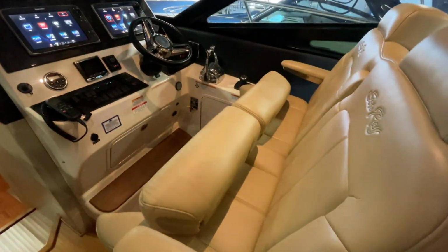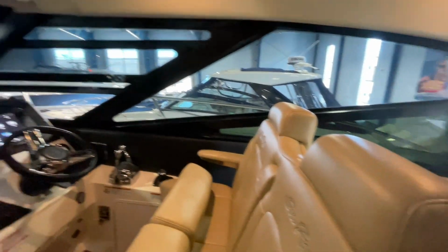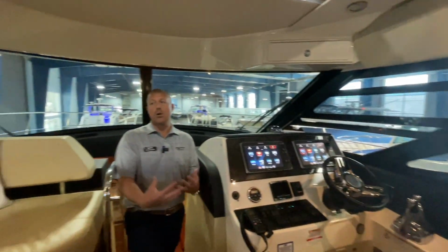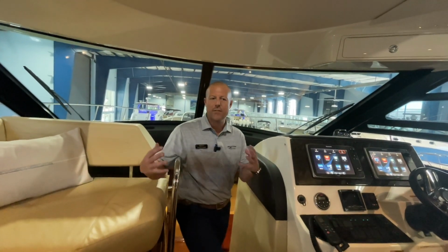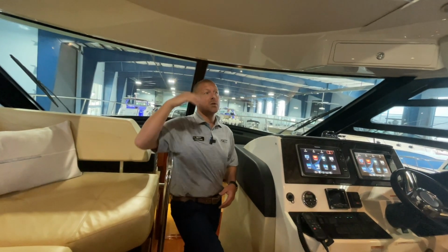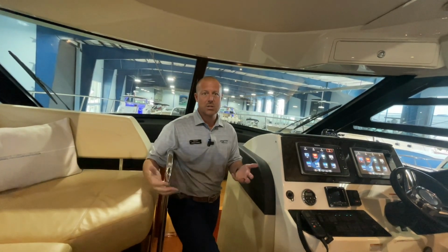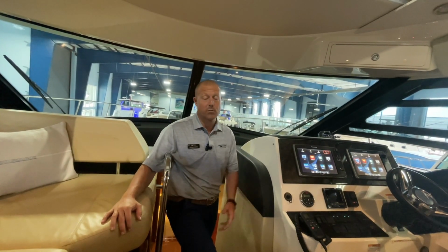But again, the visibility all the way around 360 degrees to be able to see where you're boating, any boats around you or anything. It's just a very comfortable environment. Close the doors, close the sunroof, and we're boating in air conditioning or heating, so you can extend your boating year-round regardless of where you're located.